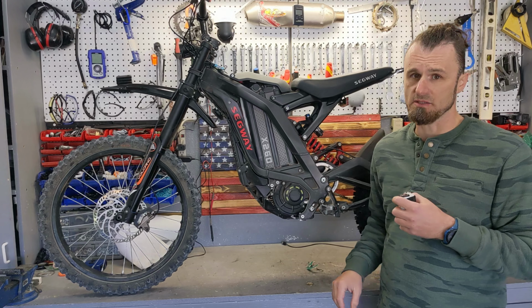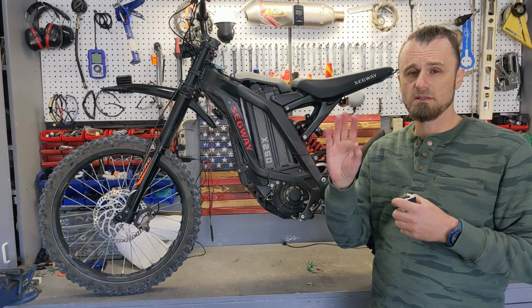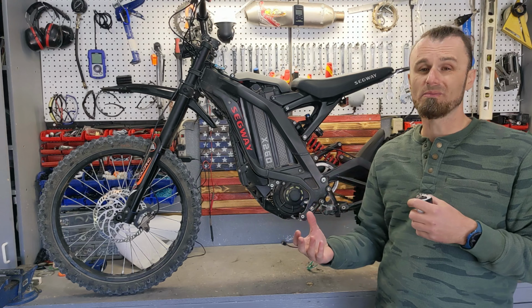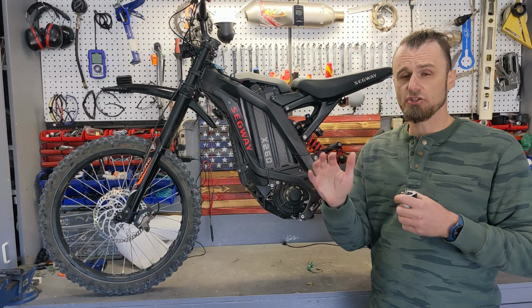There is a cheaper version built by Sur-Ron themselves, or Segway themselves, which attaches to the rear swing arm. Stay away from it. It's one of the most horrible installations and it feels horrible. It's placed in the wrong place. It's just a patch to solve a problem that existed, which is that this is not a bicycle. So stay away from that one. But the first one that I mentioned for $300, it's really worth the money to bring this motorcycle in compliance. And at that point, you have a very strong case.